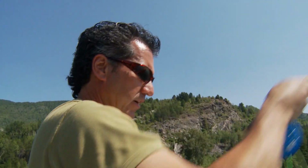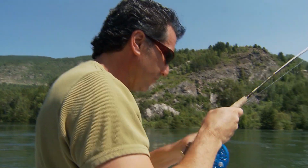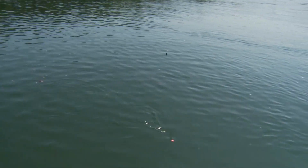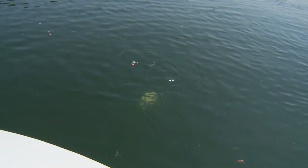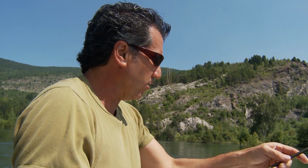A lot of them have finished spawning. You do get some post-spawn fish, but you get some beautiful fresh fish too. And this guy looks like one of our little guys, one of the smaller ones you're going to catch. You can see him down there. He's kind of the 18-inch range. We're going to get some fish up to potentially 8 pounds. We'll hit a couple areas where we know some of the big boys lay, and that's a little later.